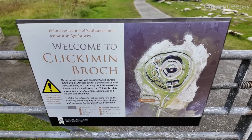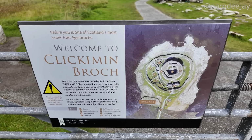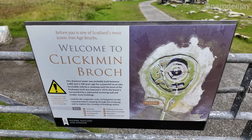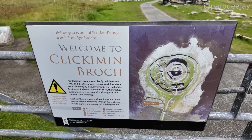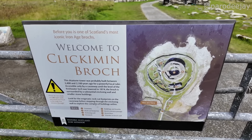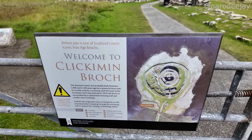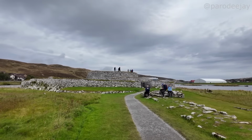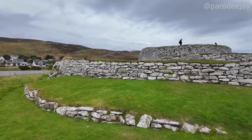So what the heck is this, you may be asking? Apparently it's one of Scotland's most iconic Iron Age brochs, built 2400 to 2100 years ago. Used to be on an island. Alright, we got some points of interest, and this is just free to come in and explore. So let's see what we can come learn.